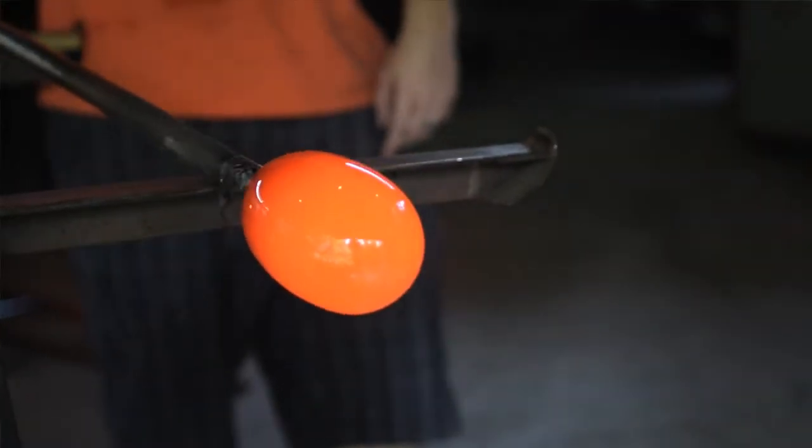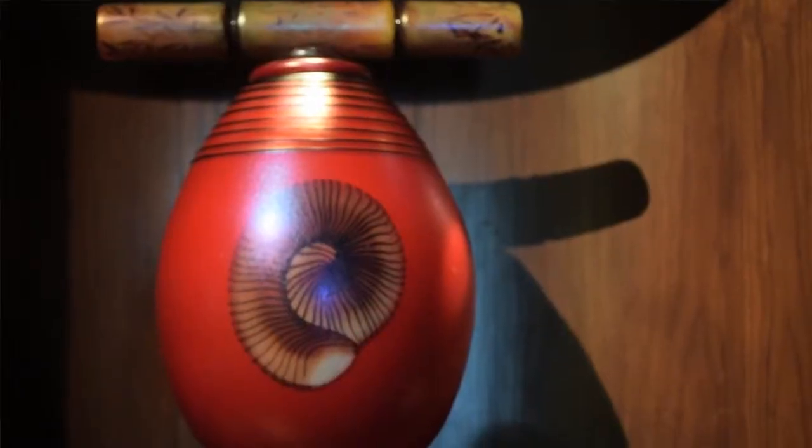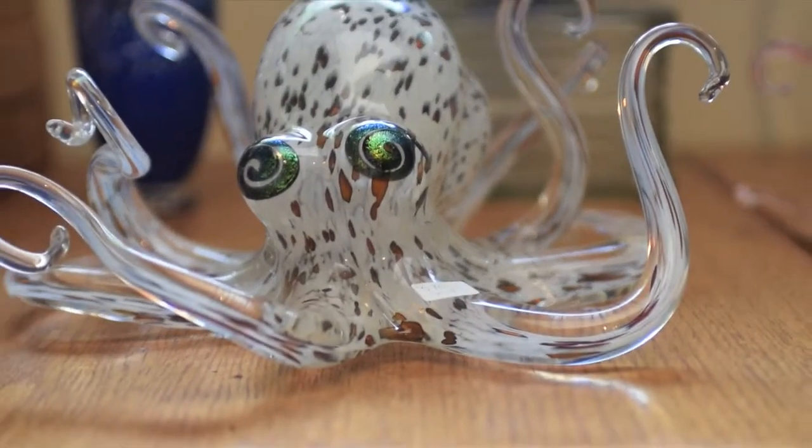It seemed a natural fit because glass is fluid, and it has that transparency. When I first saw a jellyfish at the Monterey Bay Aquarium, I thought, God, that could be done in glass. That would be cool. That's how I got started. I grew up on the ocean, too, and I always had a lot of interest in what's underneath the ocean, and so that's how that's played out.